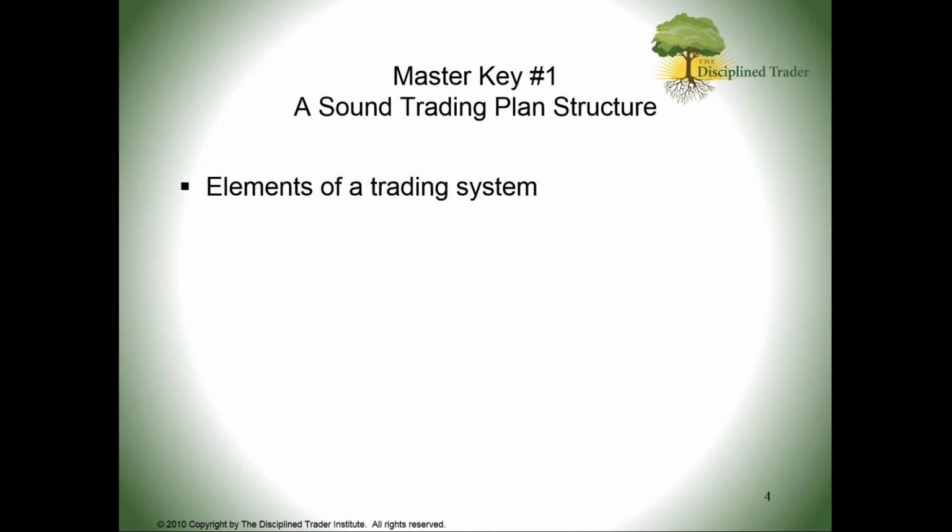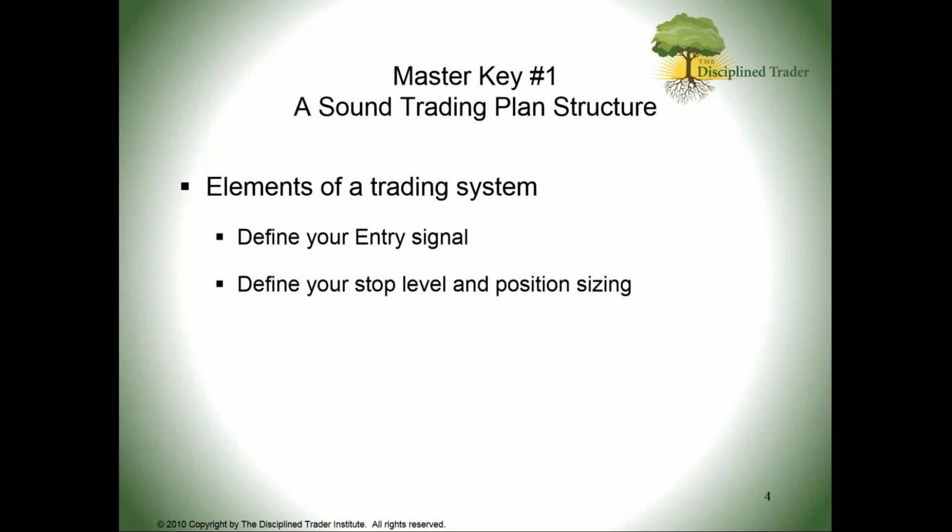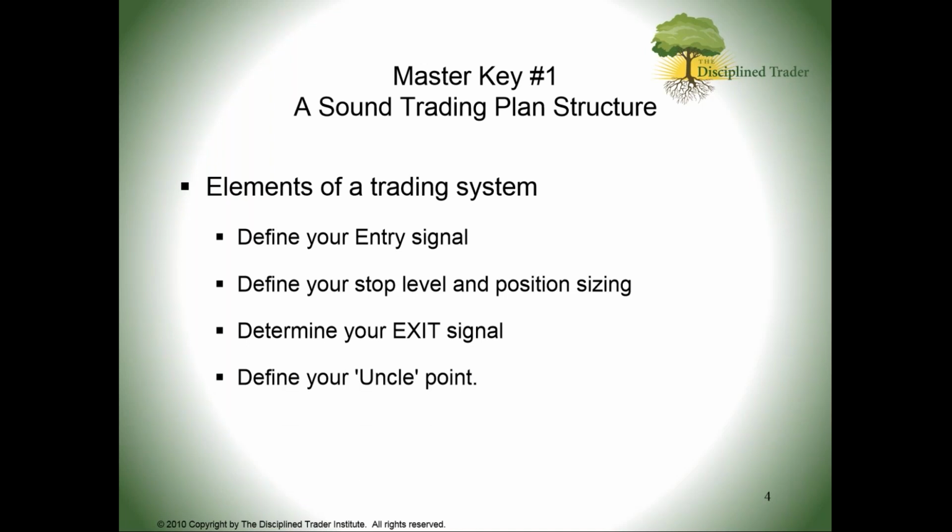Okay, again, the master key, number one, is sound trading plans. Here are the elements of a trading plan. Define your entry signal. Define the stop level and position sizing. Those two areas are the areas I'm going to get into in a second. Determine your exit signal and define your uncle point. Okay, your uncle point is the point at which you give up on a trade.